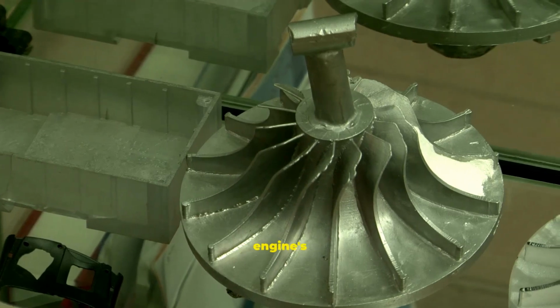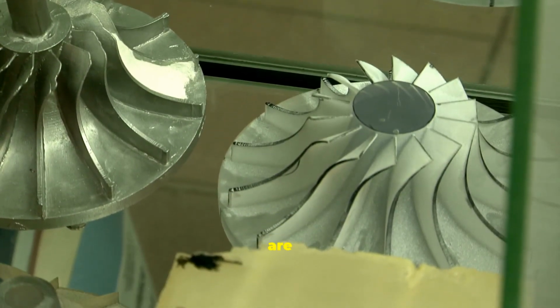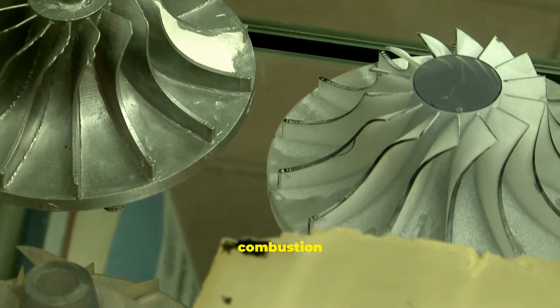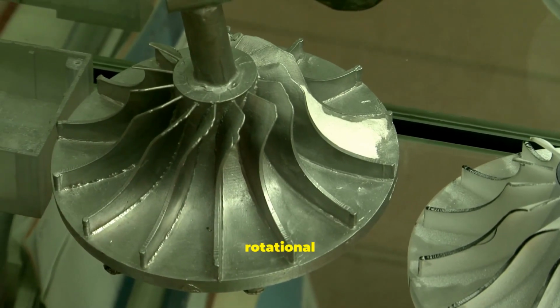Next, we integrate the engine's beating heart, the turbopumps. These powerful high-speed machines are responsible for forcing massive volumes of fuel and oxidizer into the combustion chamber at incredible pressures. They are a marvel of compact, rotational power.